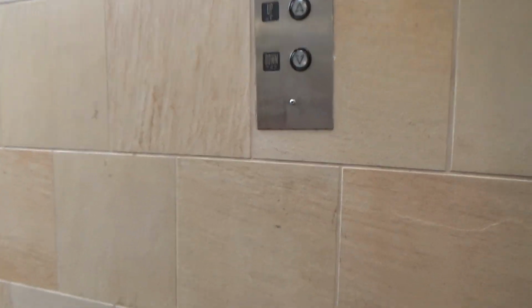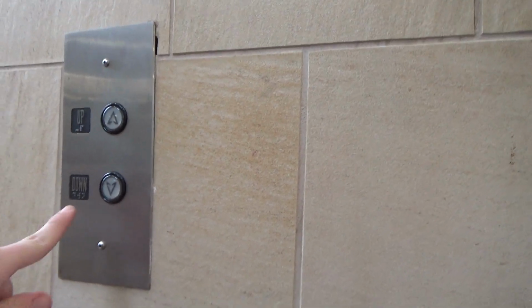We are here at the Plaza Mall parking garage here in Little Rock, Arkansas. Oh boy, this thing. Let's go down to 1. Montgomery.